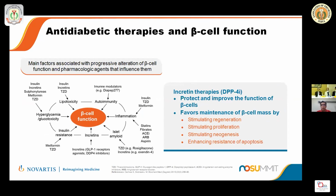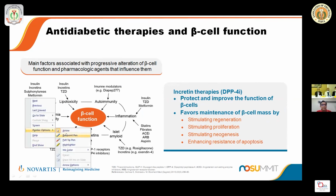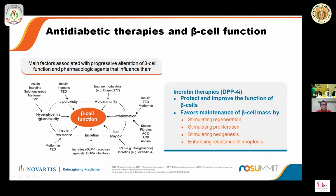So what is responsible for beta cell apoptosis? Here there's a slide which explains it very nicely. On your left-hand side, you can look at glucotoxicity, lipotoxicity, inflammation, islet amyloid. Insulin resistance has some effect, but very little. It's largely, again, incretins and the alpha cells as well.